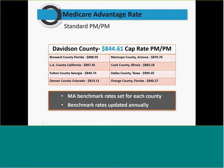We did this comparison at the time that we set up these slides when we were at UGM, and we picked our baseline for Davidson County, which is, I believe, in Nashville, Tennessee. Just to give you a base rate, their cap rate per member per month would be $844.61, again, per member per month.